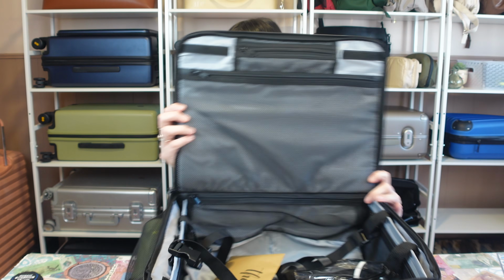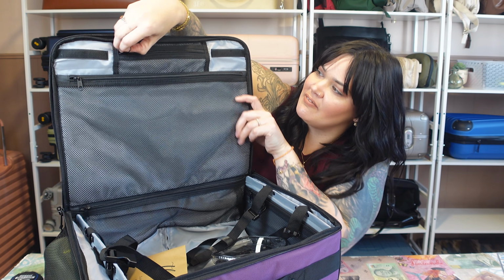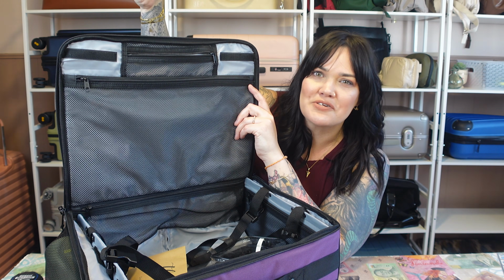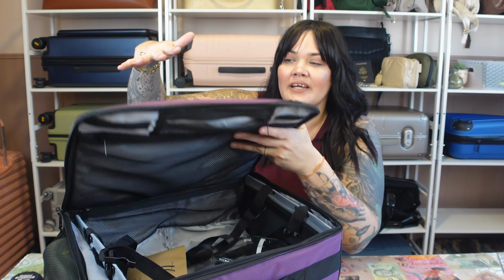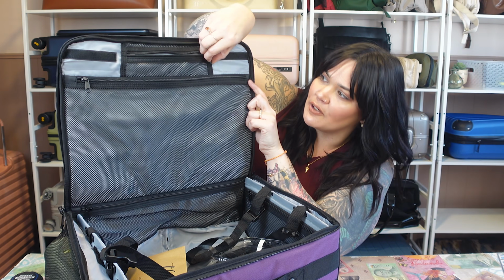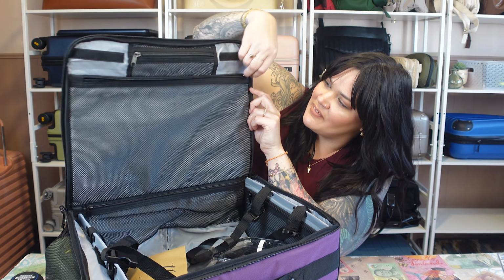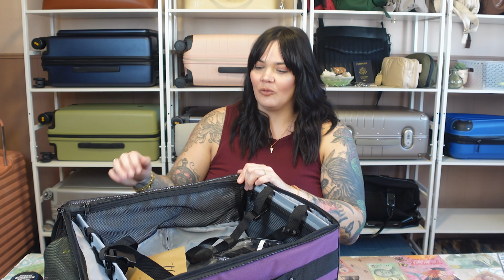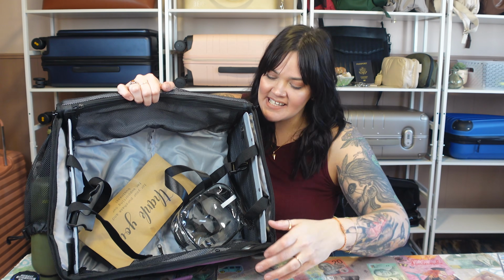Let's start here. So you have this little mesh compartment here. This I would probably put some sort of cord for my computer. If I've got my computer right here, I could put a cord. And then we have a mesh pocket right here to put any essentials in that you may need. Now we can look at the inside.